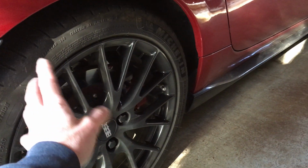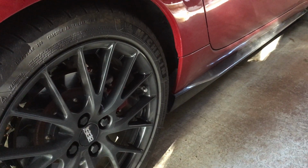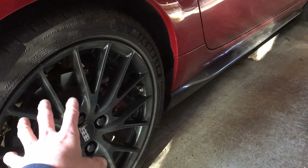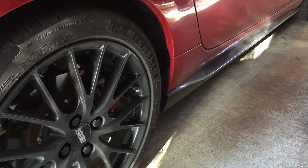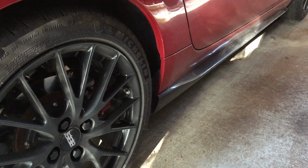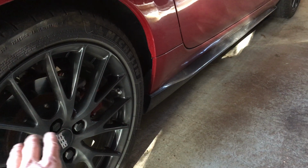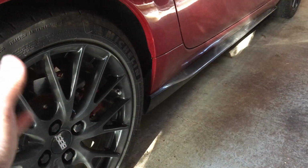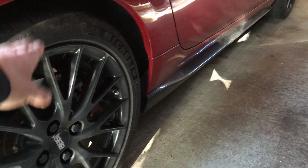And through that past year, I've been playing around with all kinds of settings on the Ohlins, and I'm pretty much set on everything already now. And this is for street use, not any type of track or autocross or competition at all. It's just street use, focusing on driving in the mountains. That's what I got this car for. So here with the ride height.